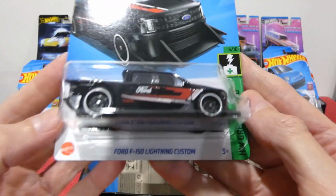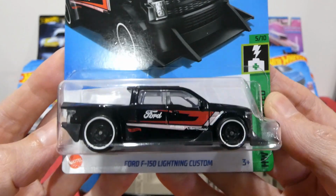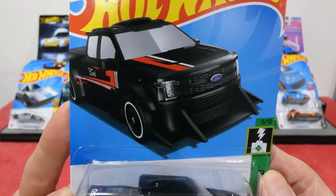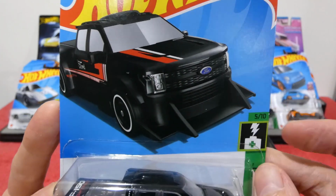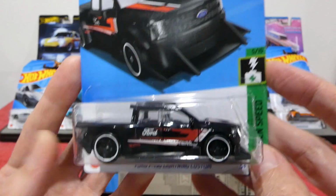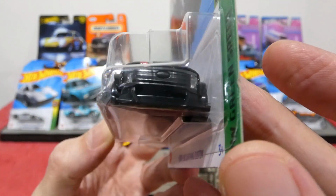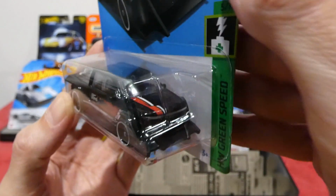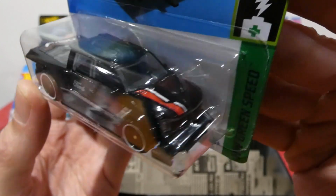This one's pretty wild looking, I will have to say. The Ford F-150 Lightning Custom. And there's the card art for that. You can just see just how wild and crazy it looks with the front splitter on there. Just a little bit overboard, but very, very cool. Has a lensed light piece in there, part of the window section I'm assuming. Big, huge front splitter. Red and white stripes on the bonnet.